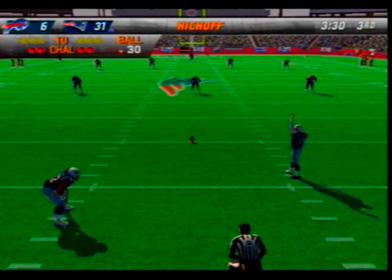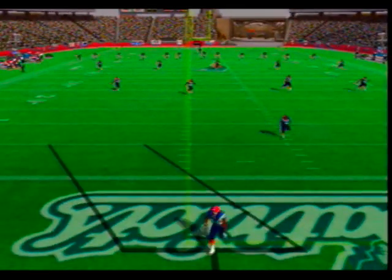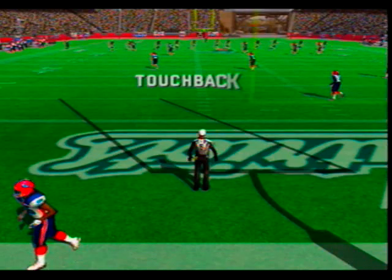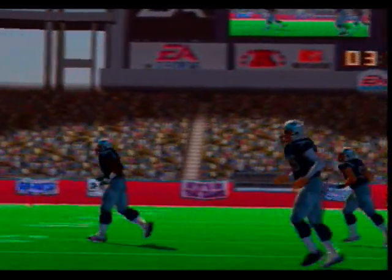New England is lined up for the kickoff. Tanner back to return. He won't have a chance for a return here. That last drive stalled and they settled for a field goal. Now let's see what happens.